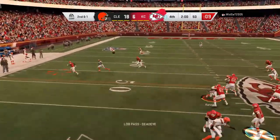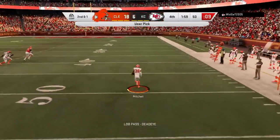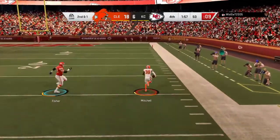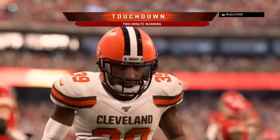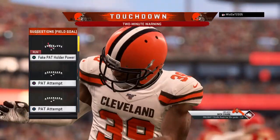From midfield, here's Mahomes. And this is intercepted, and that should do it. Picked off by Terrence Mitchell. And he'll score. Touchdown, Browns.